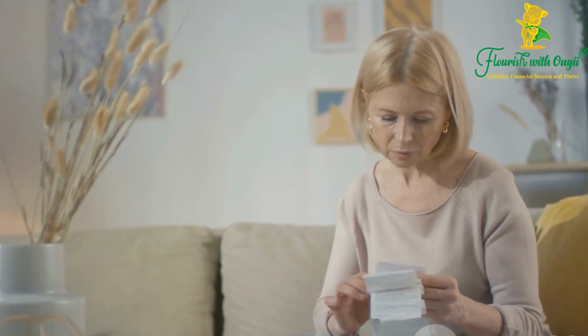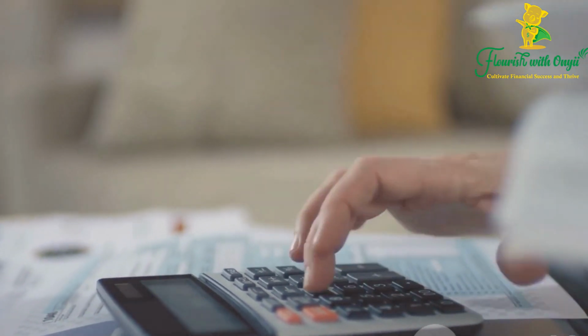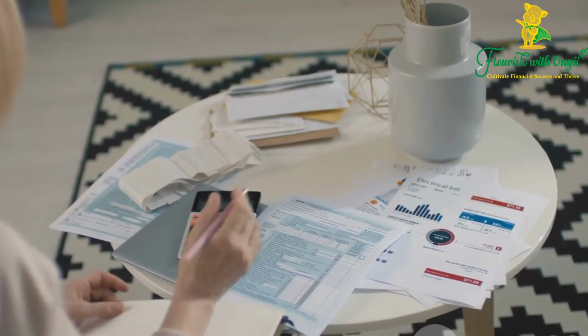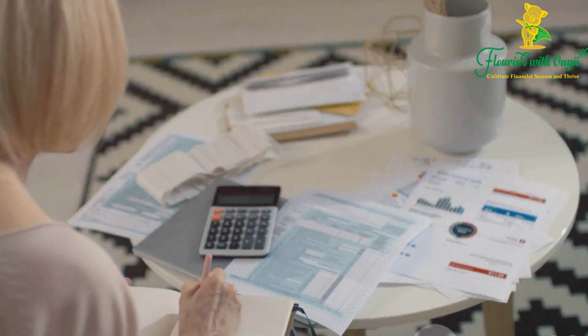Make sure that every service, every medication, every procedure you're being charged for was indeed provided. If you see charges for services you didn't receive or charges that seem excessively high, don't hesitate to dispute them. Remember, it's your money and your health on the line. Ensure you understand every line item on your medical bill. If something doesn't make sense, reach out to your healthcare provider or insurance company for clarification.